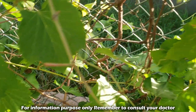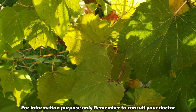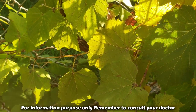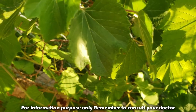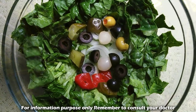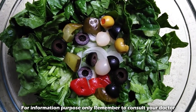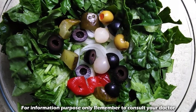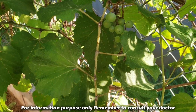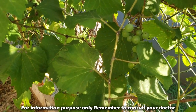So they have properties like manganese, iron, magnesium, and vitamin C, vitamin K. And ladies, you know that we need the iron, so this is very good. And you can actually put these on your salad. Well, you can use them fresh, so you can wash them, cut them up, steam them if you wish, and have them over your salad. Or you can allow the leaves to dry and then grind them to powder and just sprinkle them over your meal, right? You're still going to be getting amazing benefits from the grape leaves.